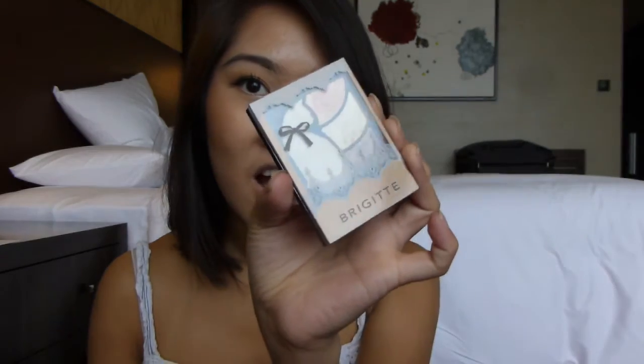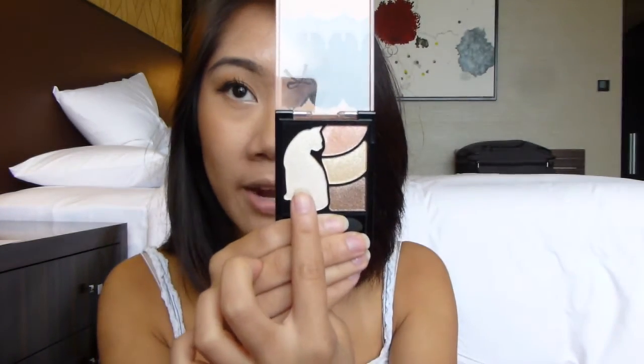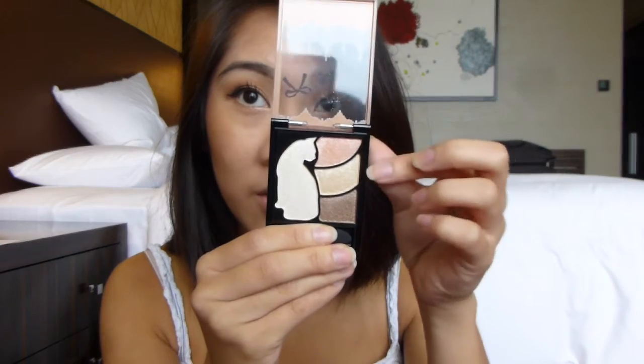This is from the brand Bridget. Looks like this. And it's so cute because there's a little cat on it, and as you saw, I like cats, so there's really no name on this. I don't know, it's just written in Japanese on the back, so I don't really know what the actual shade of this palette is. But this is what I'm mainly wearing on my eyes today, and this is what it looks like. So there's like a really nice white kind of champagne shade. There's like a peachy shade, a golden shade, and a bronzy shade. They're really like glittery, so they're really pretty and shiny on the eyes.